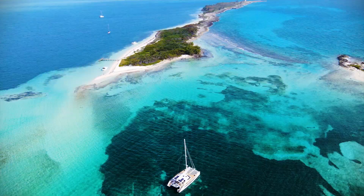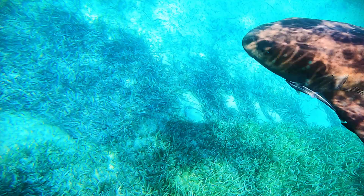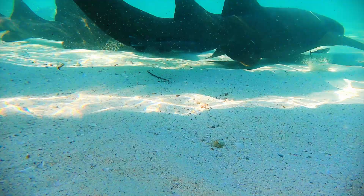Crystal clear water and varying shades of blue. White sand beaches. Days spent snorkeling with sharks and stingrays. Join us as we finally arrive in this stunning natural playground and begin our next act as liveaboard cruisers.